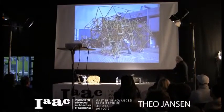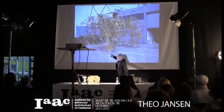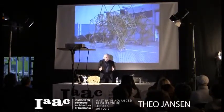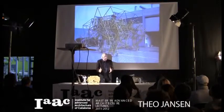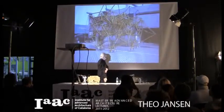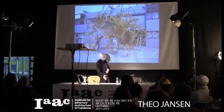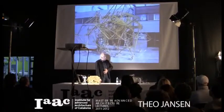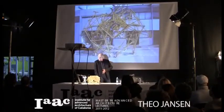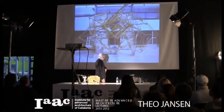And you see these little wheels here. Those are because the legs don't have the same speed, so this gives some relaxation between the legs. Later it received a skin, and it looked quite different from that moment. The skin was made of polyester, and that's what you see in the next shot.